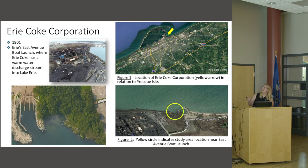Specifically this little cove right here, you can also see in this picture. And the reason why this cove is our area of interest is because Erie Coke has a warm water discharge stream that enters into Lake Erie, flowing roughly through this area right here.